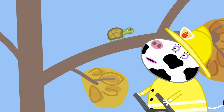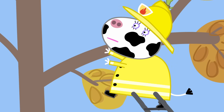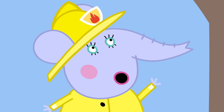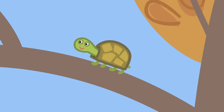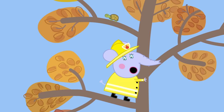Come on, Tiddles. Tiddles is climbing higher in the tree. Come here, you little pickle. Mummy Cow is climbing into the tree. Be careful, Mummy Cow. Oh, dear. I'm stuck. Cows are not very good at climbing trees. Hang on, I'm coming up. Here, Tiddles. Oh, I'm stuck too. Elephants are not very good at climbing trees.